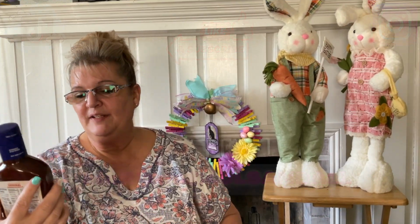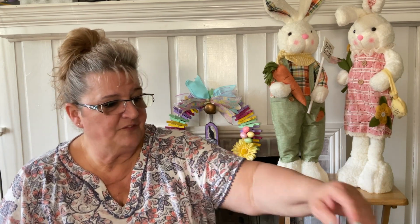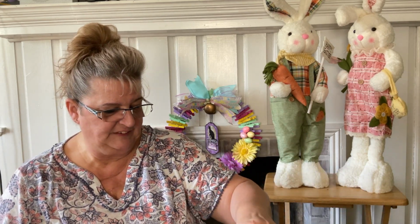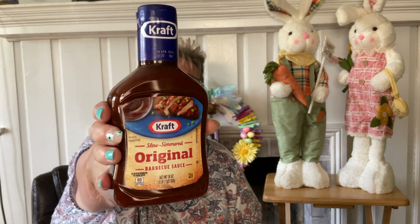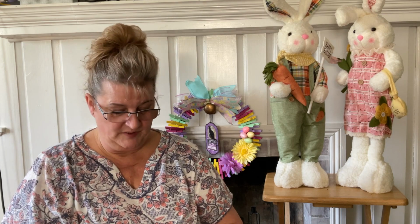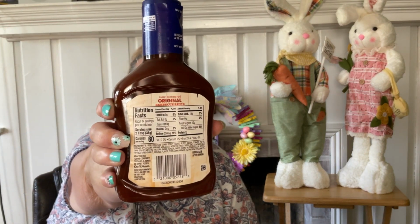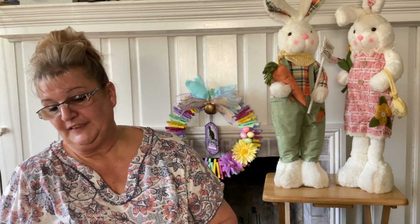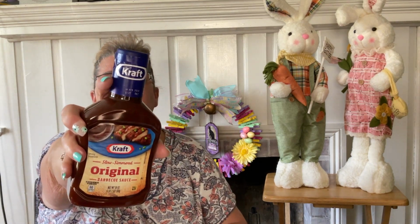All right, so I did pick up, we needed some barbecue sauce, so they had two different ones, and I did pick up one of each. So this one is the Kraft Slow Simmer Original Barbecue. And this is an 18 ounce. Here's the nutritional facts. And the expiration date on this is April 14, 2024. It's up here.